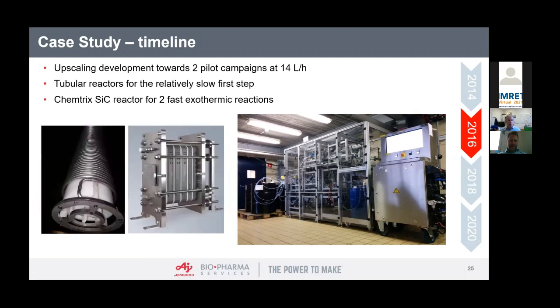We used tubular reactors for the first relatively slow step, so that's the 10 minutes that you have to keep in mind, and a chemical silicon carbide reactor for the two fast exothermic reactions.